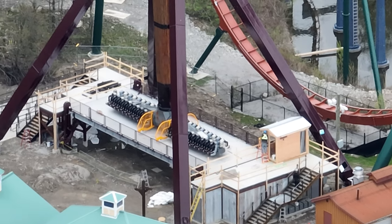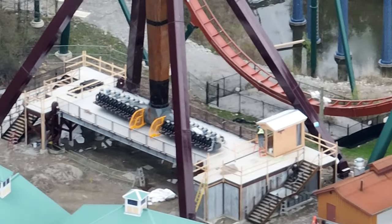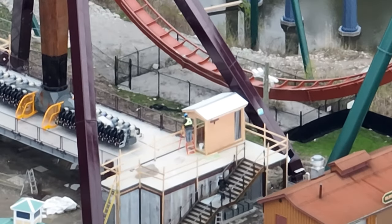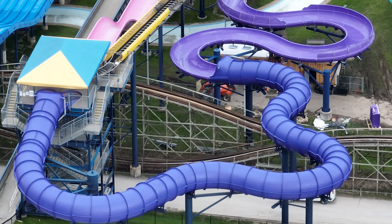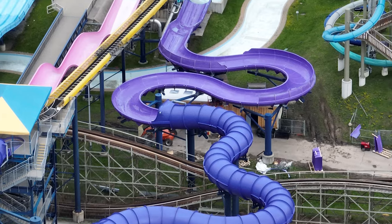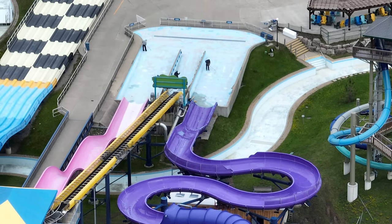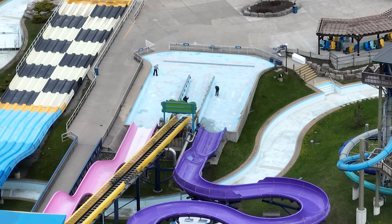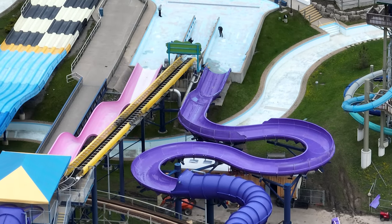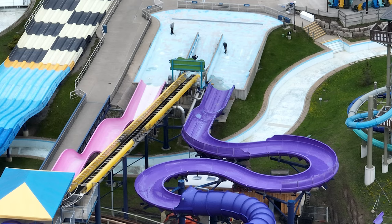Here is Tundra Twister. They are raising and lowering the platform, doing some electrical work under there. There is no op panel installed yet. So no op panel has been installed on Tundra Twister. They are still working on the actual electrical units for the ride components. There's also an elevator right there at the exit side of the platform that they are installing as well. So still lots of work.